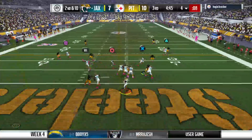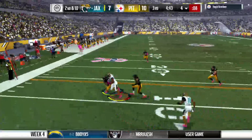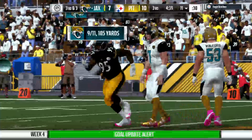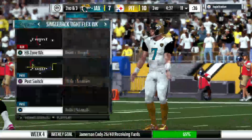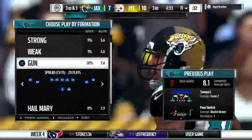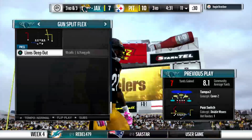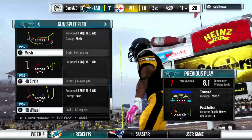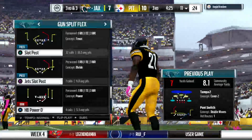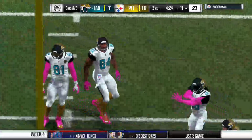From deep in their own territory, they look to throw. And he will find his man on the outside. The reception good for 7. It's 3rd down. He had time, was able to survey the field and find a soft spot in that zone coverage. And that's where it gets difficult for a defender, Brandon. You go to your spots on the field that you have to cover, and when the offense finds an area that you're not in, that's where they throw the football.